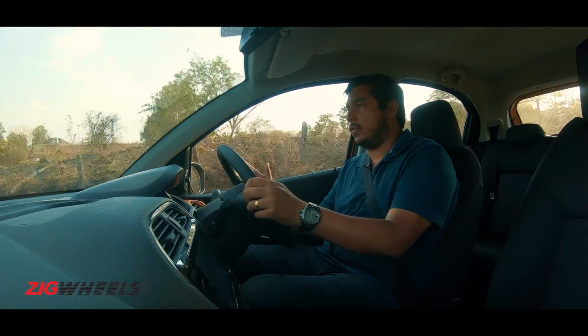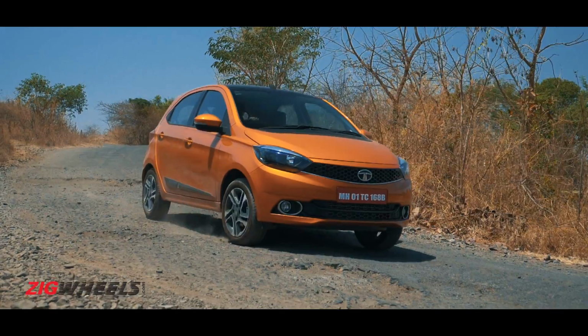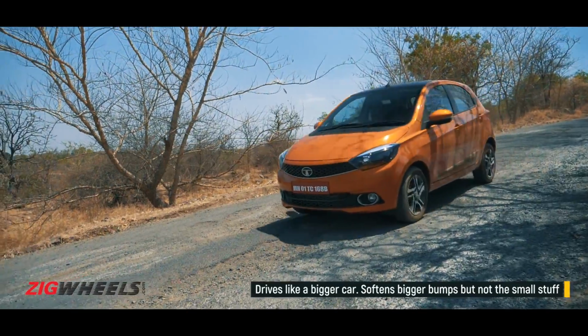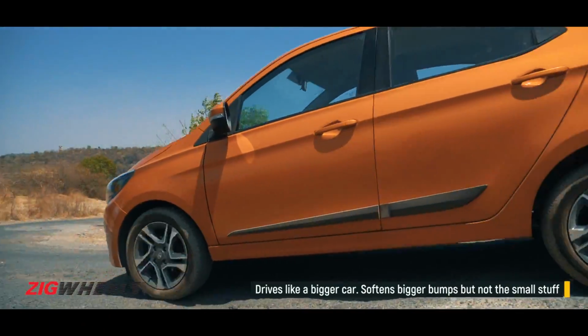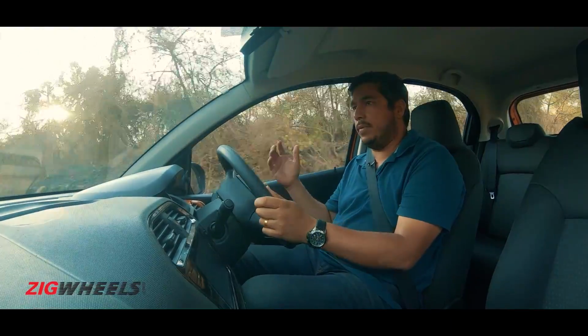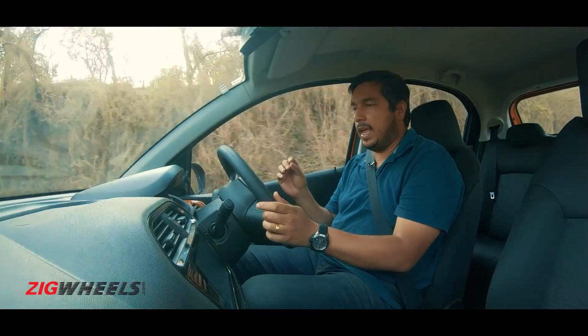So the Tiago is the rough road champ. Over bad roads, at low speeds or high speeds, it eats potholes and speed breakers for breakfast. The quick steering and larger wheels give it a nice secured feeling on the road. But at city speeds, there's always some movement in the cabin over smaller imperfections, and that keeps you from really relaxing when you're commuting.